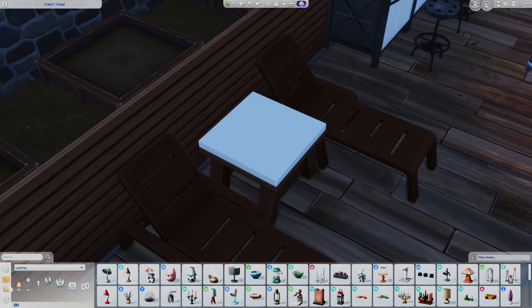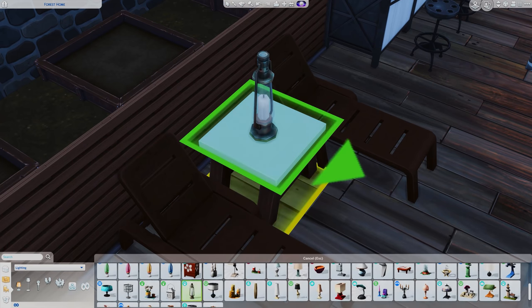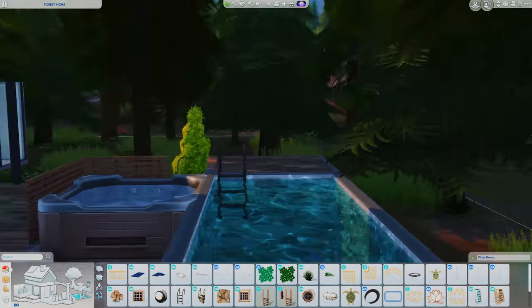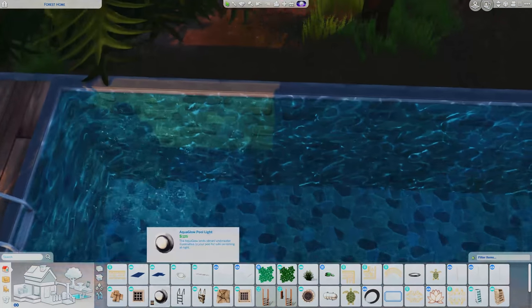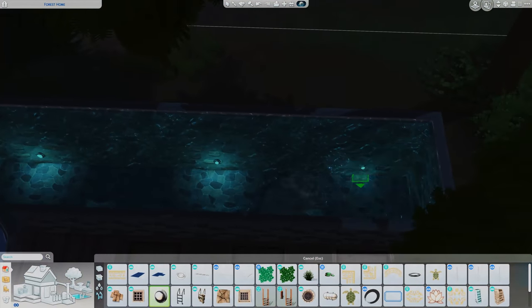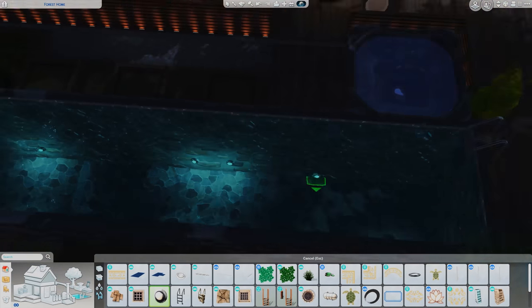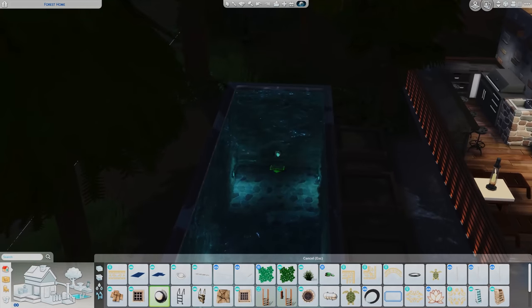We put these just on the outside, and obviously that would only be used in the summer. This is kind of a winter lot for my winter-esque theme. But hey, if your Sim wants to go out and sunbathe in the snow, let them treat themselves. That is all I'm going to say on the matter.